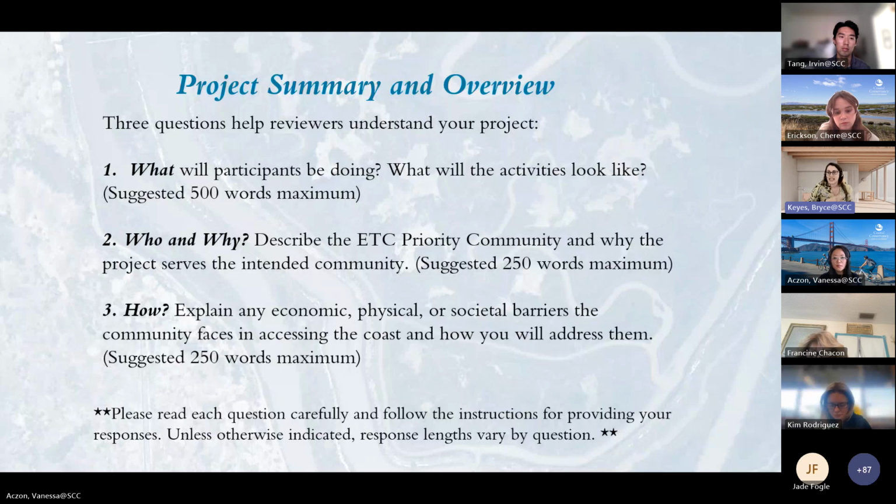The second question is who and why. So you will describe the ETC priority community and why the project serves the intended community. So continuing and building on that same example, low-income youth have limited access to green space, and many kids from the city of Santa Ana have never been to the coast, even though it's just 30 minutes away. By providing our surf lessons and lunches to this group, we will show them how joyful and healing the coast can be and how easy it is to access with their families.